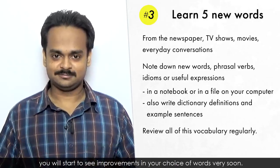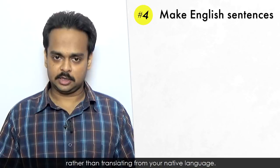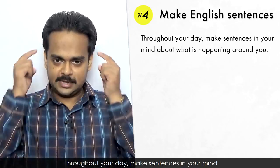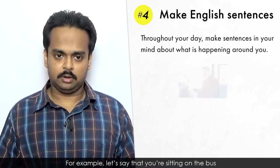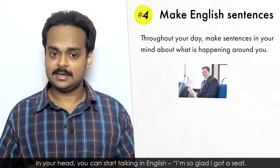Number 4 is an exercise, and it will train you to start thinking directly in English rather than translating from your native language. Throughout your day, make sentences in your mind about what is happening around you. For example, let's say that you're sitting on the bus and you're going somewhere. In your head, you can start talking in English.